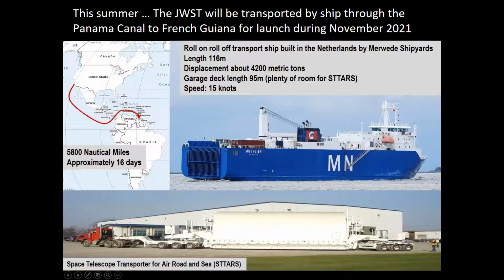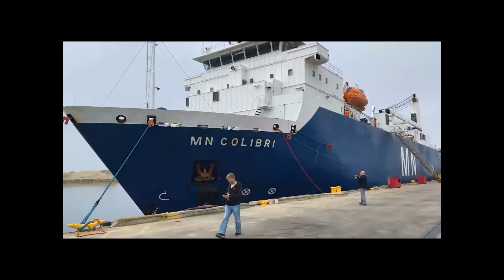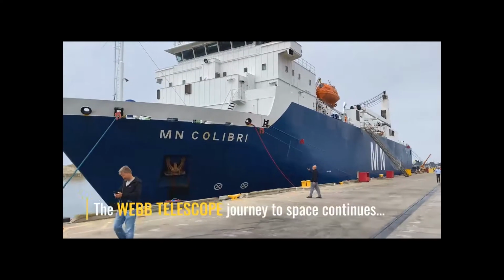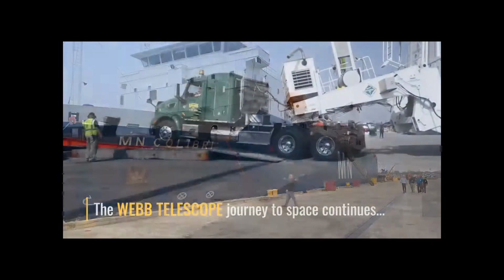This is the first time that NASA has shipped the flight system by sea. We had great weather. There were no problems. And that journey was completed successfully. This is us shipping out of Seal Beach, California.